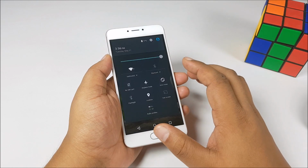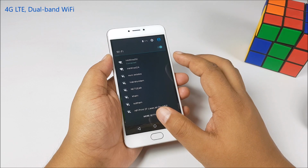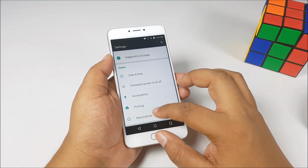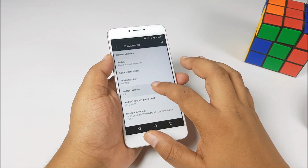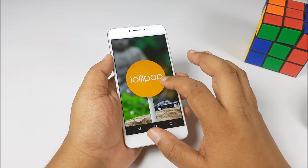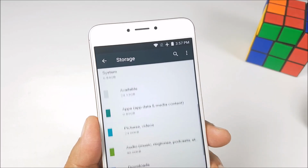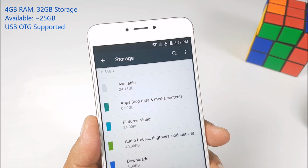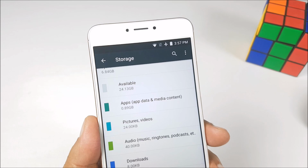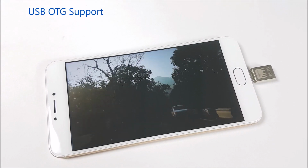Now connectivity options include 4G LTE and dual band Wi-Fi. Both 2.4 and 5 GHz bands are supported. This phone is actually running on what the company likes to call AOS or Android on Steroids, which the company is trying to improve through community development. There's a lot more to talk about it, but we'll cover that in our full review. Out of the 32 gigs of storage, you'll get about 24-25 odd gigs when you get the device, and USB OTG is also supported here.